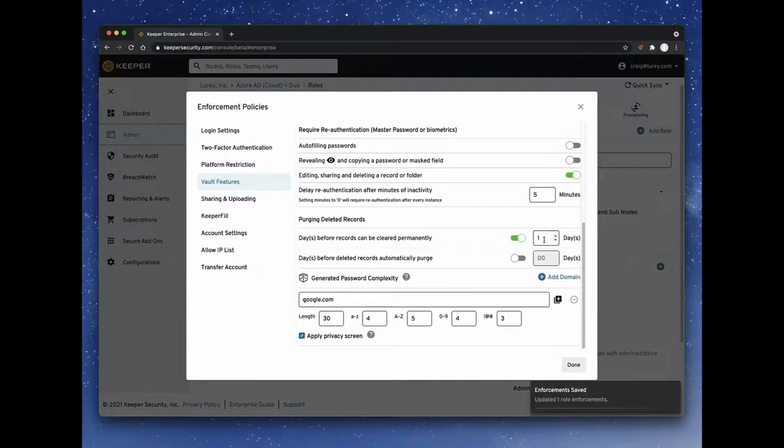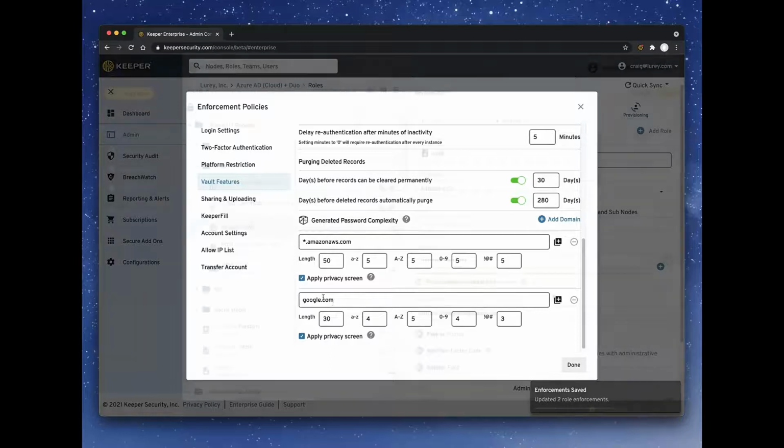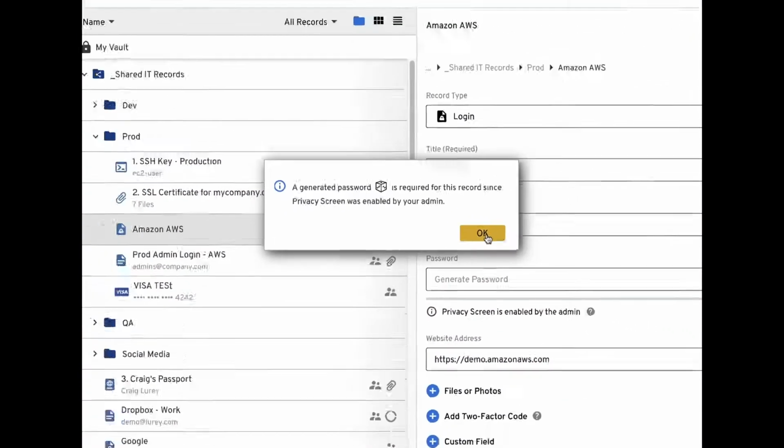The Purging Deleted Records policy will ensure a certain number of days have passed before a deleted record can be permanently deleted. Deleted items can also be automatically purged after a certain number of days. The Generated Password Complexity policy allows you to specify password complexity for specific website domains. You can also turn on Keeper's Privacy Screen feature at the domain level. Privacy Screen limits the ability for the user to view a password. Additionally, it prevents the user from changing the website URL after the record has been saved. The password generator must be clicked to generate a random high-strength password.